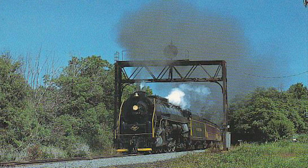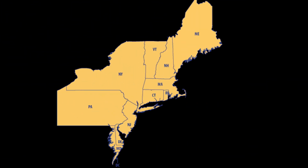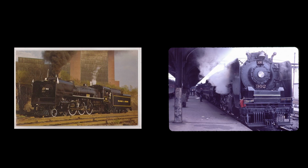Two years later, in 1973, the 2102 would undergo a number of cosmetic changes and was renumbered to Delaware and Hudson number 302 as a means of helping celebrate the sesquicentennial of the Delaware and Hudson Railway. Throughout 1973, the locomotive would make a number of special trips throughout the Northeast in Vermont, New York, Pennsylvania, and New Jersey, even double-heading with Canadian Pacific 462 number 1278, which was also masquerading as a D&H engine.